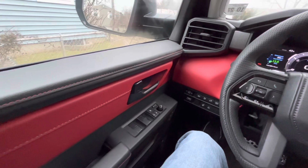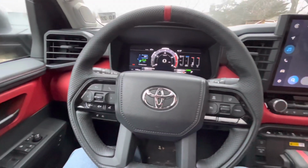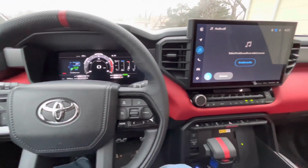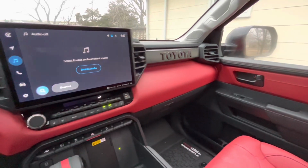Another thing that has to be given a shout out is the interior. I think they've done a great job with the interior. Everything flows nicely together. I didn't think I would like that 14-inch infotainment screen, but you know what? It doesn't bother me. It's not intrusive. It's not annoying. It does the job fine, and I like the way the dashboard flows together very nicely.